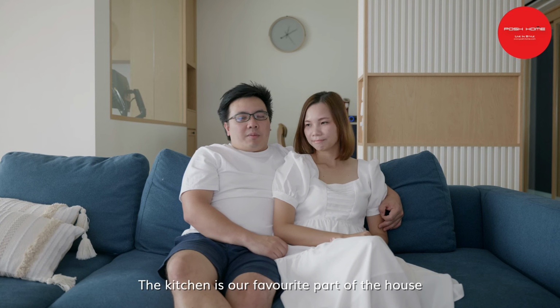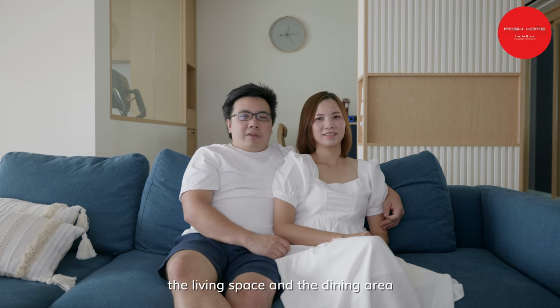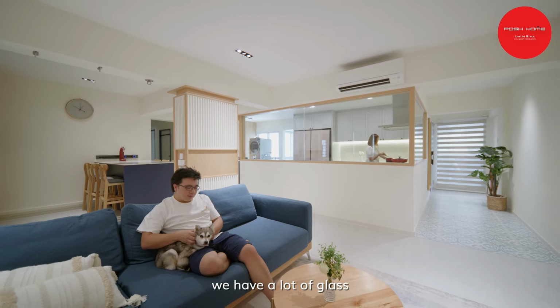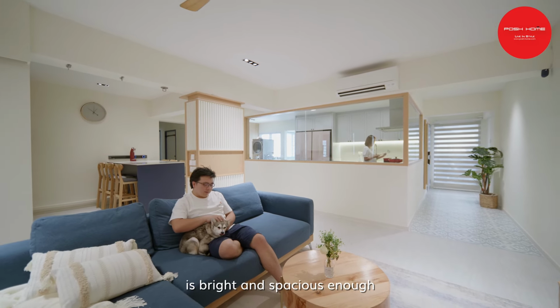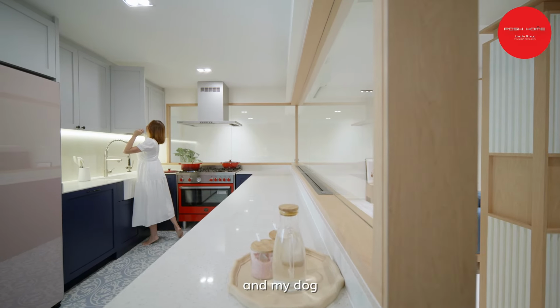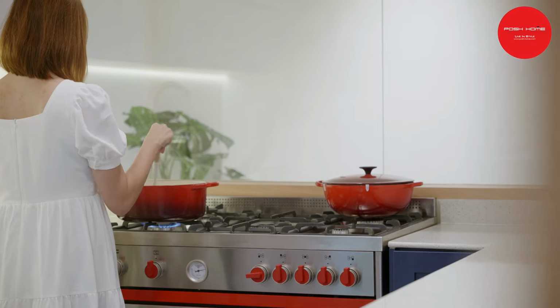The kitchen is our favorite part of the house. It's the heart of the house, and it also connects the living space and the dining area. As you can see, we have a lot of glass to show the house is bright and spacious enough. When I'm in the kitchen, I can see my family members and my dog outside at the living area, and I can check on them.